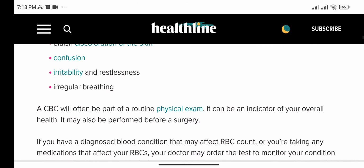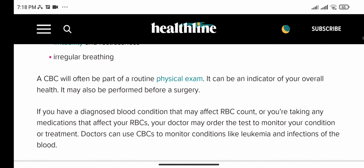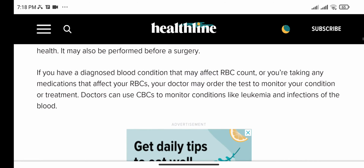A CBC will often be part of a routine physical examination. It can be an indicator of your overall health. It may also be performed before a surgery. If you have a diagnosed blood condition that may affect RBC count, or you are taking any medications that affect your RBCs, your doctor may order the test to monitor your condition or treatment. Doctors can use CBCs to monitor conditions like leukemia and infections of the blood.